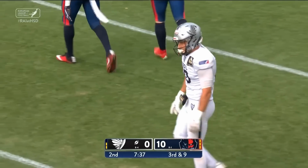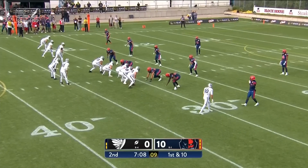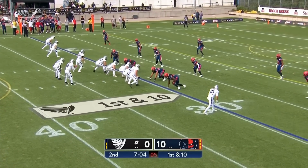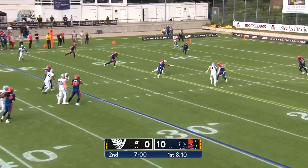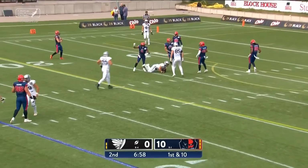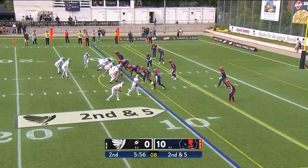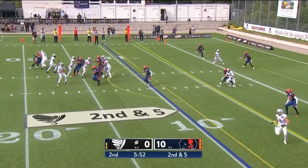Looks like about the 31-yard line. Stuck him in the ribs, and it's a 1st and 10 now. Ball will be snapped from the Hamburg 30-yard line. Shelton surveying his options, chooses for the youngster Marco Schneider. So 2nd and 5. The option taken to enforce the defensive offside penalty.